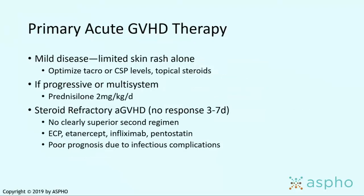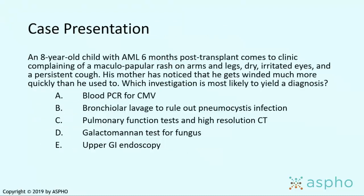Primary GVHD therapy, if you have mild disease that's limited to skin rash alone, you just throw a little topical steroids on and optimize your tacro or cyclosporin level and move on, and usually that's all they need. But if you have progressive skin GVHD or multisystem disease, they end up getting high-dose steroids in order to bring it under control. If you don't see a response or you see worsening within 3 to 7 days, that's termed steroid refractory acute GVHD, and there's a whole bunch of things that I list here that we use in order to treat that, but it's very difficult to treat and can run your patient into all sorts of problems.